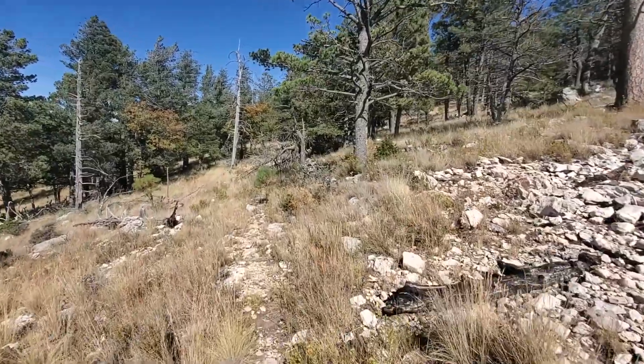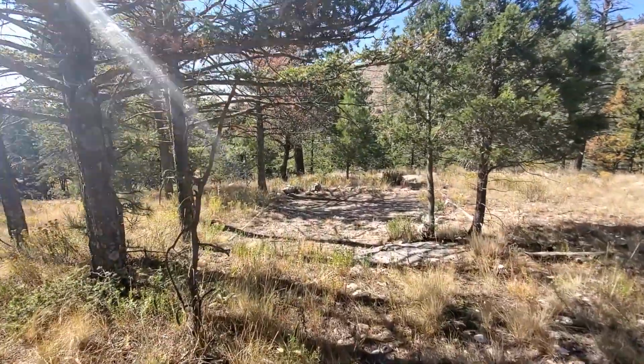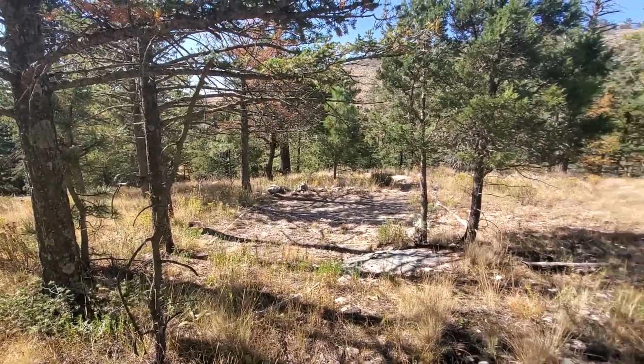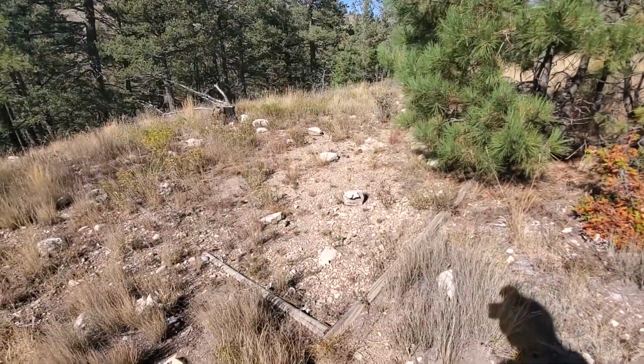This is the trail into the Bush Mountain campsites. This is just off of the Bush Mountain trail. This is the first campsite you'll come to as you come in to the Bush Mountain campsites. Other ones are farther back this direction. Looks like this was at one time a campsite.